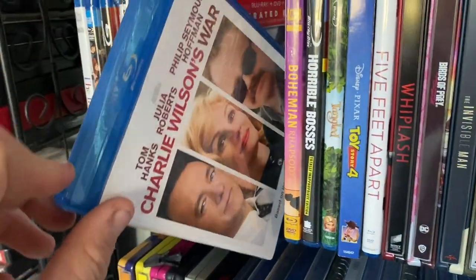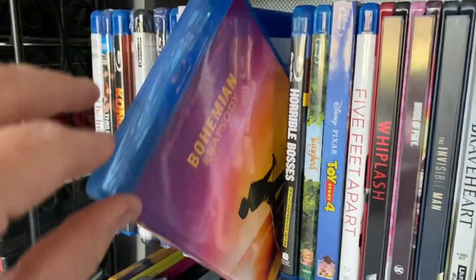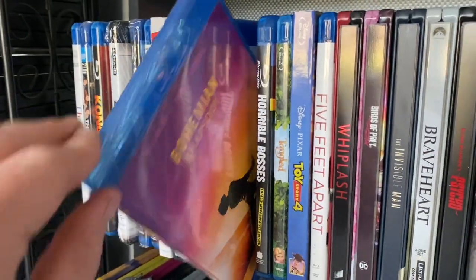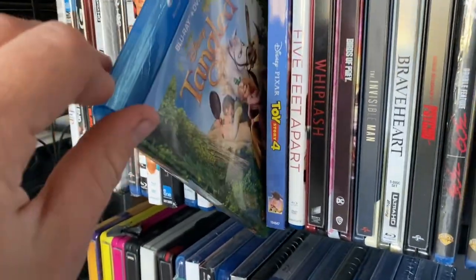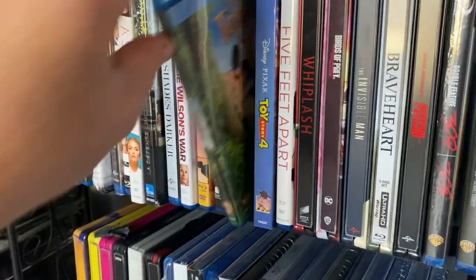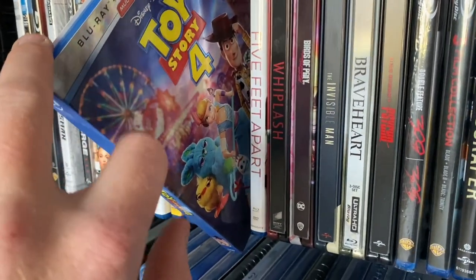Charlie Wilson's War has great acting, but a script that I was totally confused by. Bohemian Rhapsody should not have won the Oscar, but still a good movie. Horrible Bosses, Inappropriate Edition. Tangled, my favorite Disney revival movie. I love Tangled with my whole heart. Toy Story 4. I have Toy Story 3, but it's at my girlfriend's house, so it's not in this collection. Toy Story 4 is great.